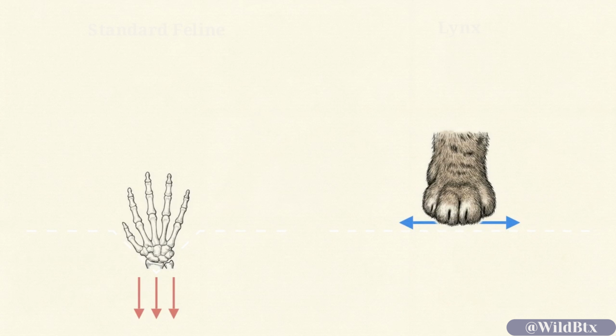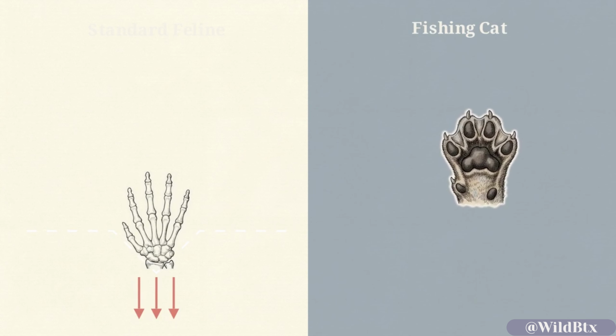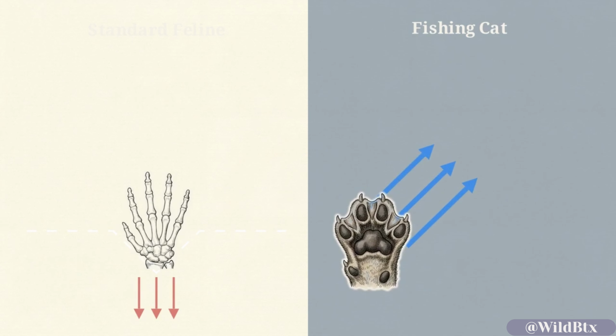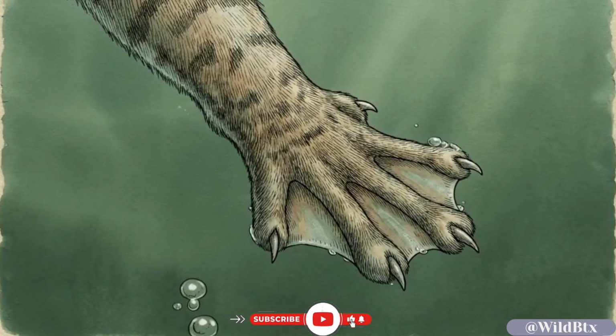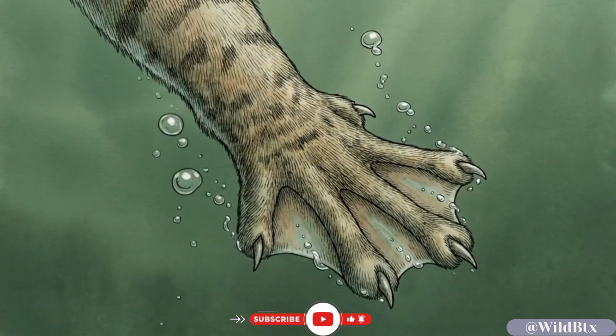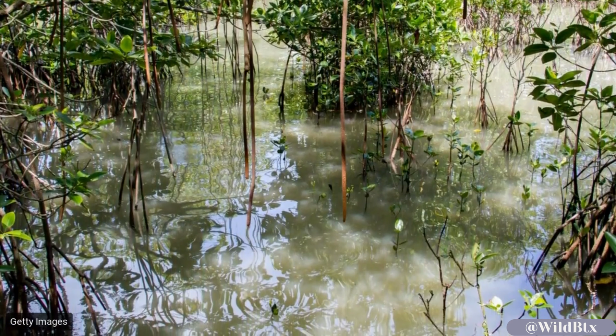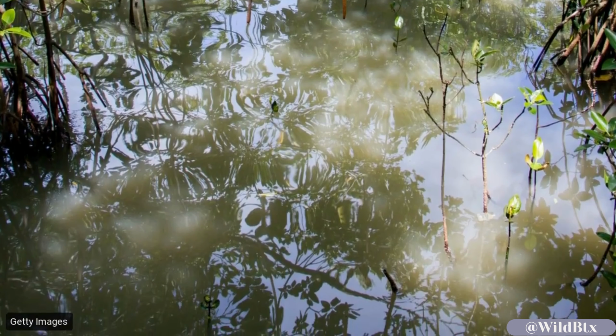The fishing cat applies this same principle, using partially webbed toes to create a broad paddle that generates forward thrust. It trades the sharp, retractable traction needed for a land sprint for a physical structure optimized for aquatic drag. This anatomy allows the fishing cat to navigate the dense, tangled roots of marshes and mangrove forests across Asia.